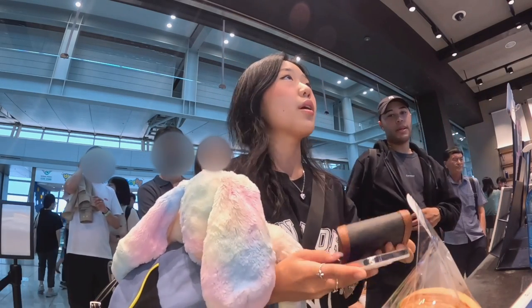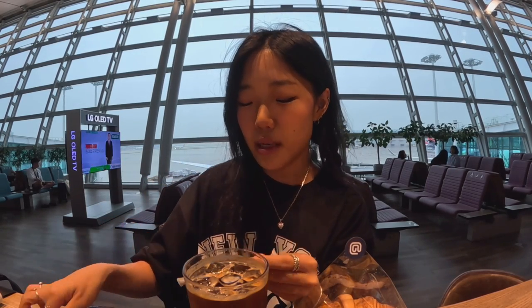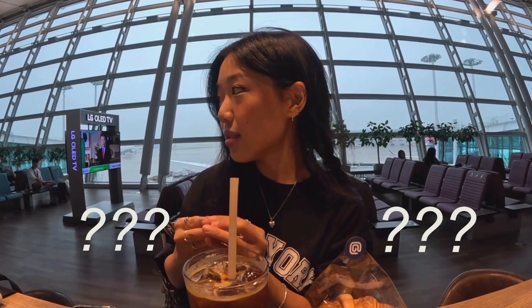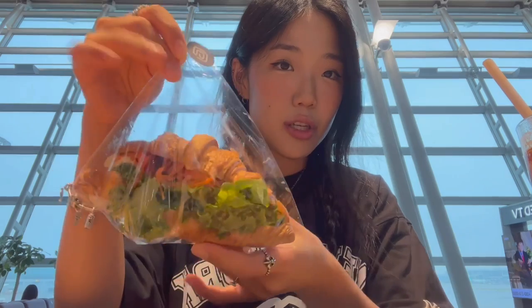Guys, we made it. We went through the check-in and everything, and I got my little croissant and obviously my strong black coffee. So now we have, I think, around 45 minutes until we board. We are starving right now, so we are drinking and eating. Okay, so this is a tuna croissant and it has little cranberries in it.